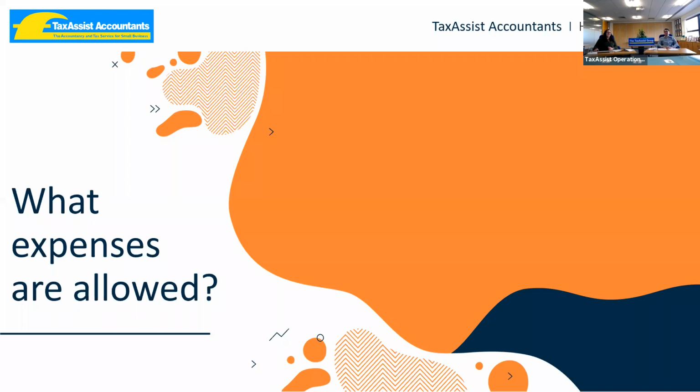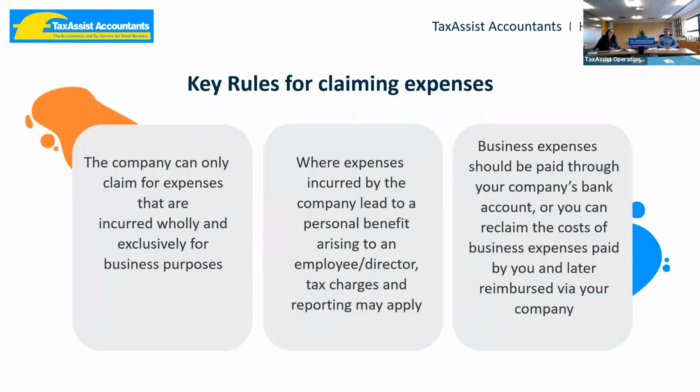Lovely, thanks Andy. So what expenses are actually allowed? Again, these rules are a little bit different to if you have previously been an unincorporated business. There are a few slightly different quirks, but generally on the whole not too dissimilar. Generally the company can claim for expenses that are considered wholly and exclusively for business purposes. If there is a dual aspect that may have a slight personal benefit to it, then potentially there's going to be some further tax consequences on the individual as an employee or director by way of benefits.